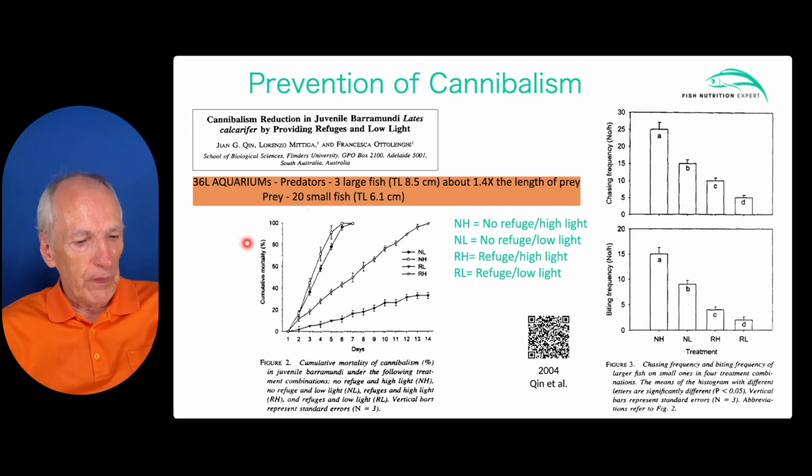When we have both refuge and low light, we see typically somewhat lower than 30% mortality cumulatively. But for the ones under high light and low light, but no refuge, we see cannibalism went up, and mortality of the small fish went up to 100% very, very quickly.